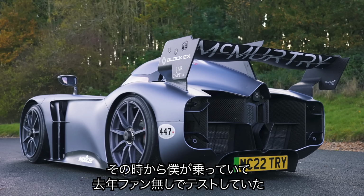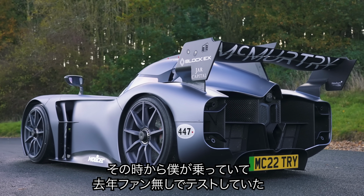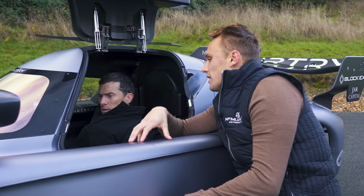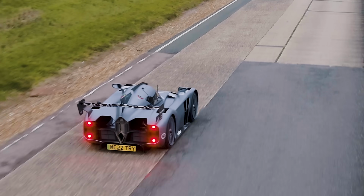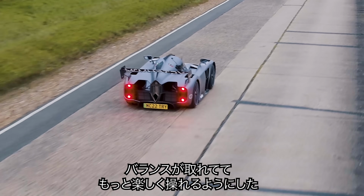Yeah, absolutely. That was my doing. Basically, I joined McMurtry at the end of last year, and we did quite a lot of testing without the fans. And I just felt like the car needed some more stability at the rear without the fans, and it just made it more of a driver's car. It made the balance of the car really enjoyable.